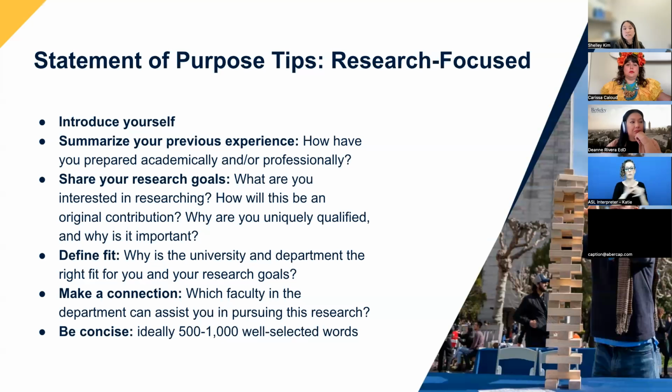experience. Next, define what your research goal is, define fit, and make sure you have a connection. So what are you interested in conducting research in? Ideally, pose a question, define a problem, or indicate a theme or question that you would like to address. Define your fit by sharing why the university and the department is the perfect place for you to conduct this research, which might include professors that you're interested in or whose research interests parallel yours. And finally, be concise. Your statement should be around 500 to 1,000 well-selected words that really show your self-motivation, your competence, and potential as a graduate student.